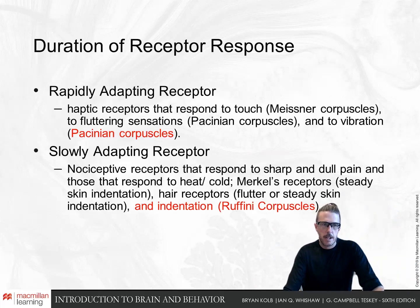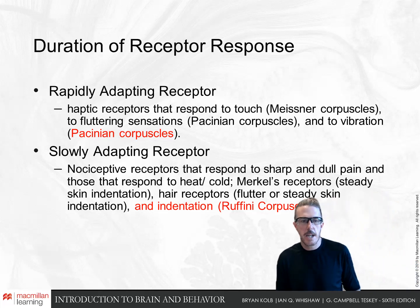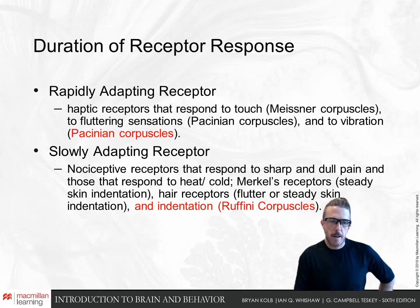Rapidly adapting receptors, like haptic receptors that respond to touch, are called Meissner's corpuscles, and fluttering sensations are called Pacinian corpuscles, and vibrations are also called Pacinian corpuscles. The textbook incorrectly writes Ruffini corpuscles here as something responding to rapidly adapting vibrations when they're not, because Ruffini corpuscles actually respond to slow adapting indentations. Other slow adapting receptors are the nociceptors that respond to pain, heat, and cold, and the hair receptors.